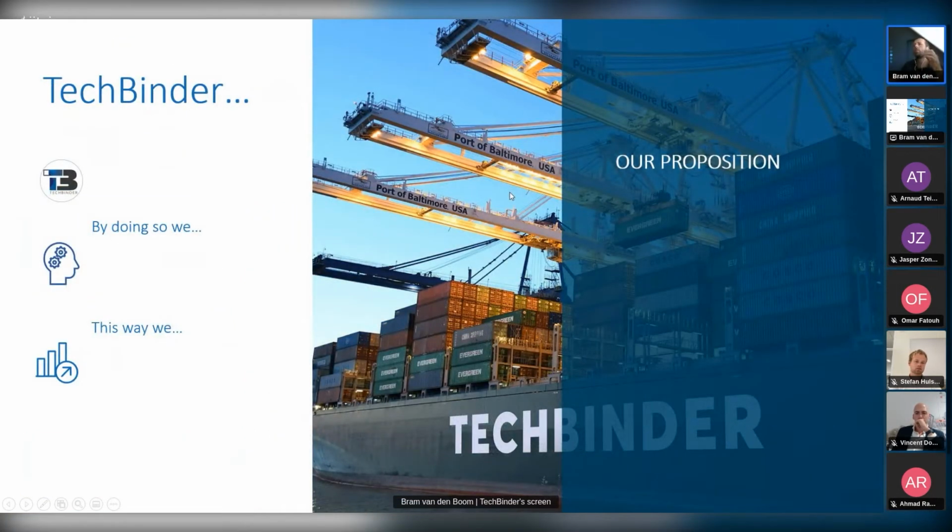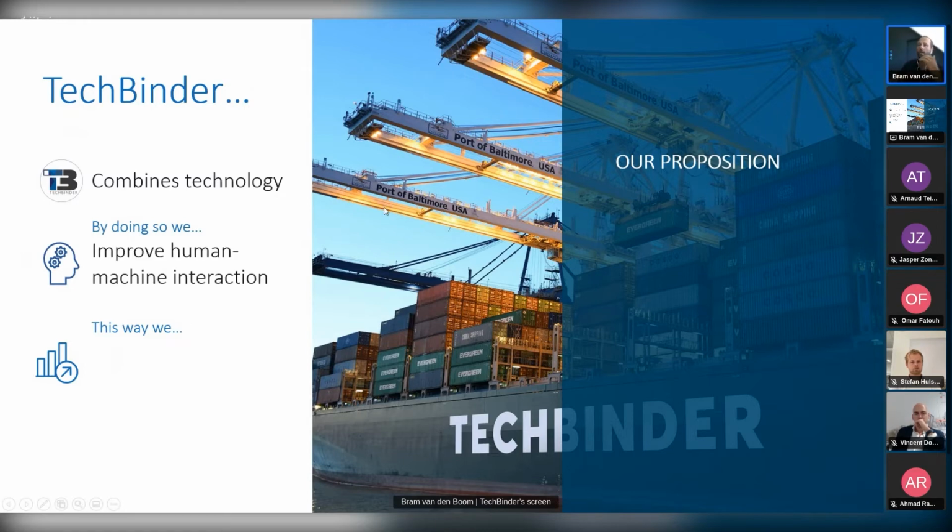So a little bit about TechBinder. TechBinder, as the name suggests, we combine technology. So we are an IoT system integrator. We work with partners. Schneider Electric and Aveva are the biggest ones. And our aim is to improve human-machine interaction. So what we see is that assets are getting smarter and produce more data, but not necessarily is this data being transferred into information, and that information needs to be brought to the right person in time.